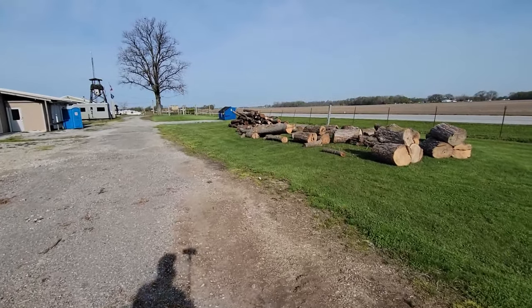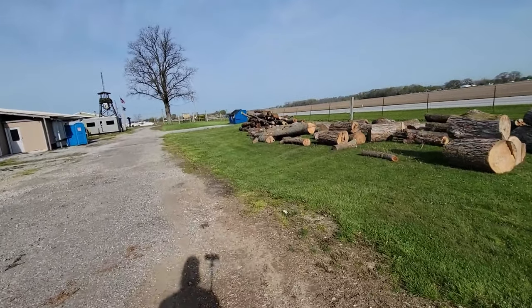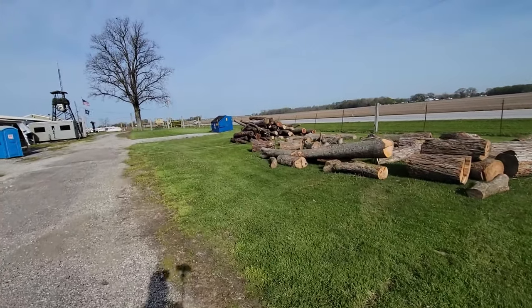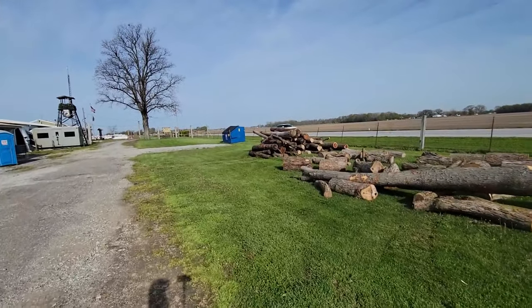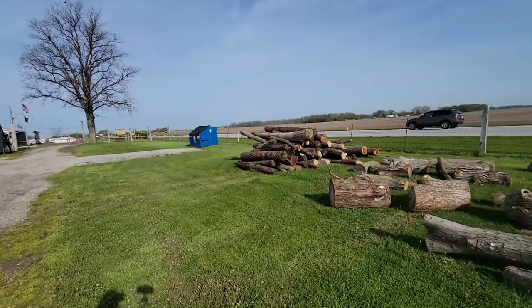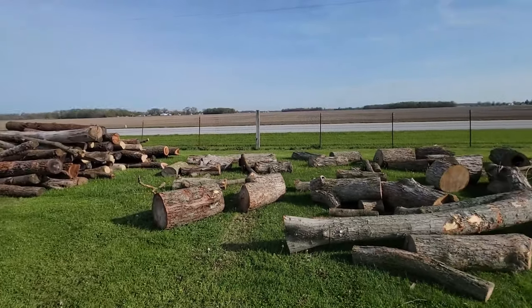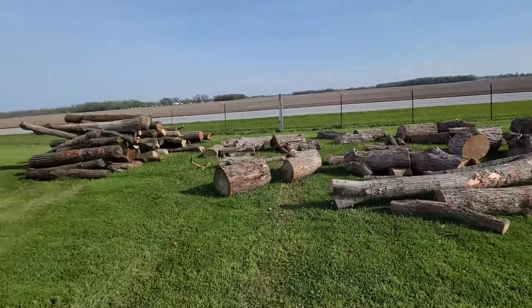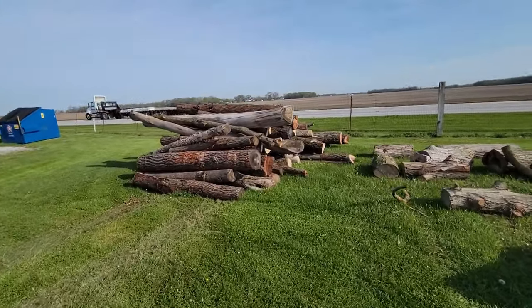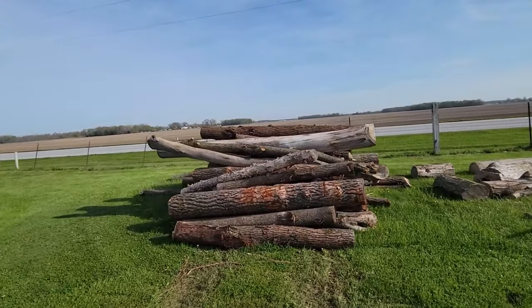But yeah, I think there's these logs over here. Hardworking man's gonna set their Dyna processor up to run some of these logs. These look like decent, nice straight sticks, not too big. But I don't know if there's enough wood here for that Dyna. This is a little load of logs. I think that Dyna will get this done in about an hour and a half, maybe quicker.